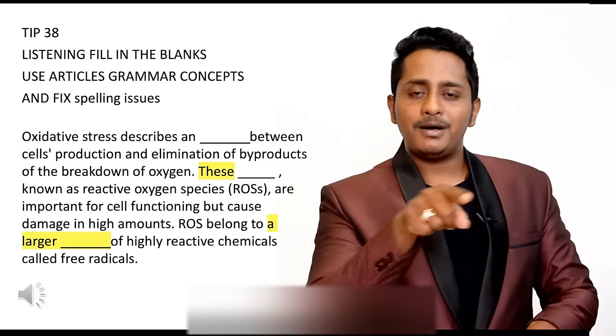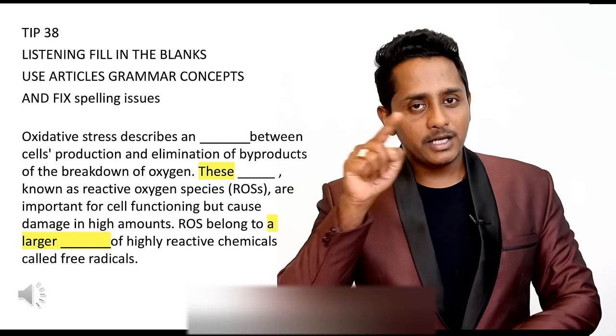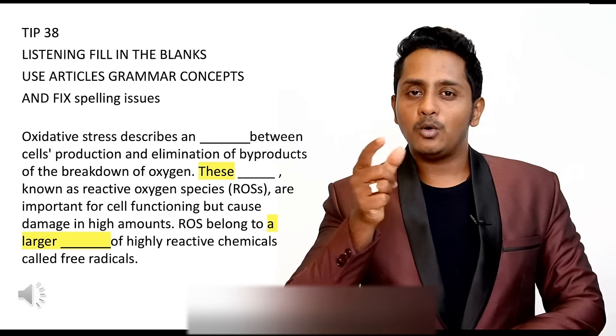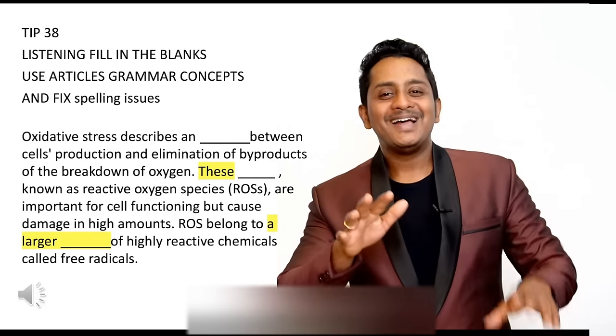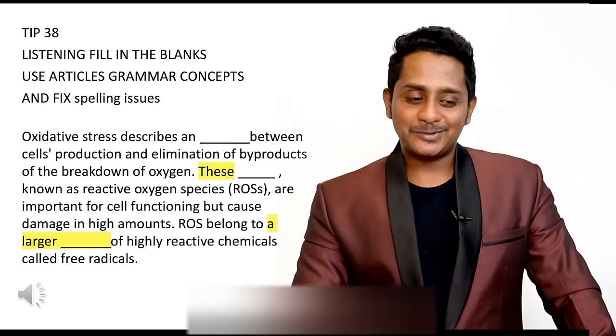After an, B will not come. K will not come. S will not come. It's always A-E-I-O-U. Alright. Only this will come. So take care of this particular grammar rule as well. We will move to tip number 39.